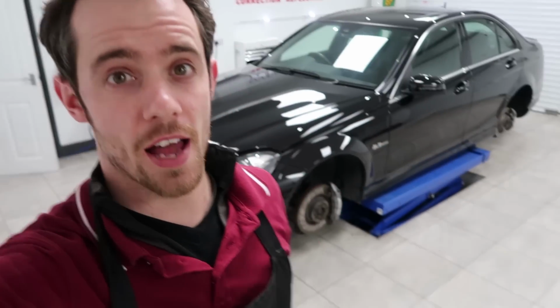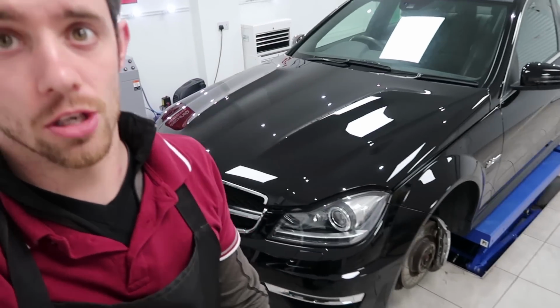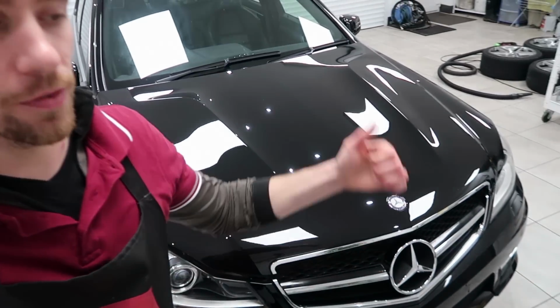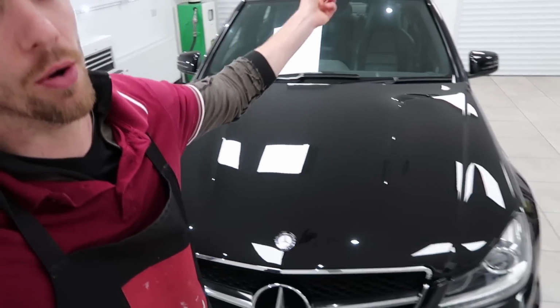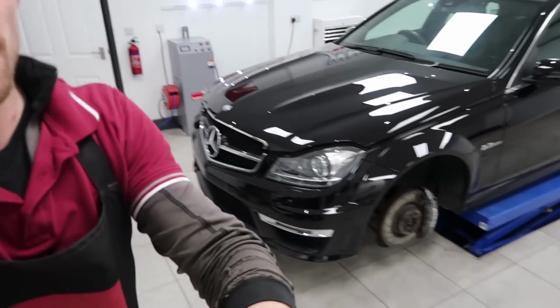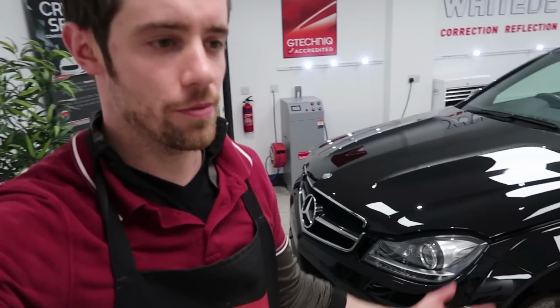Nearing the end of Thursday on the Merc, and it looks stunning. It really has come up well. This paint refinement took quite a while actually. I had to finish off the cutting stage on the boot lid, the tailgate, as well as the gloss pillars, the B pillars down the sides. But the refinement is definitely my favourite part of the polishing stage. It's where everything starts to come together.